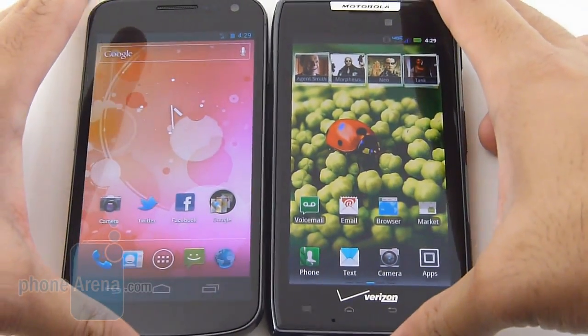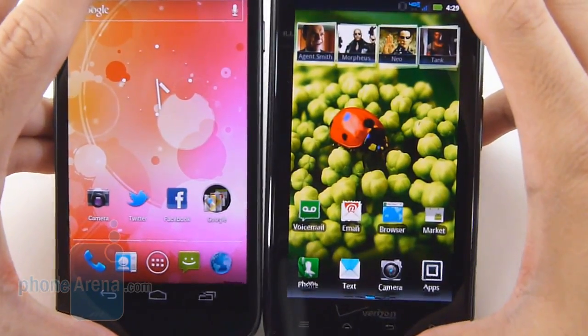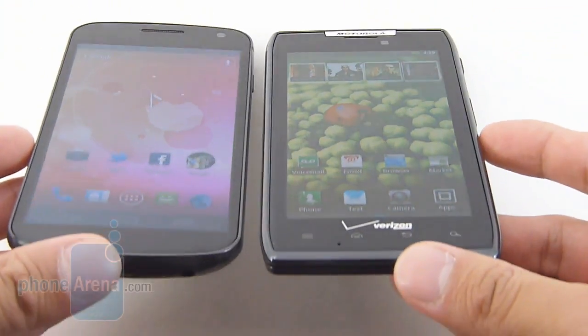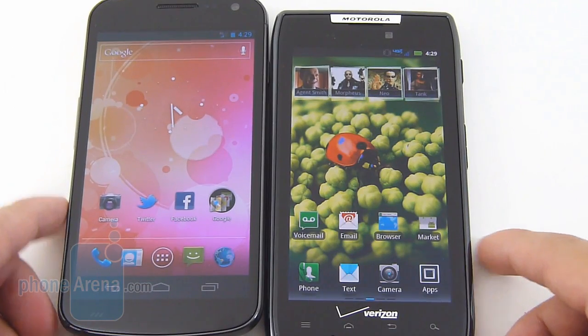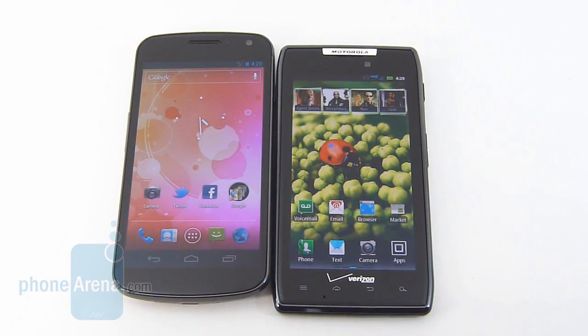As far as their panels are concerned, they're both Super AMOLED, so they still get those nice saturated looking colors, great viewing angles, high contrast, very lovely looking displays, but for the simple fact that the Galaxy Nexus has a higher resolution, it's easily the better between the two.